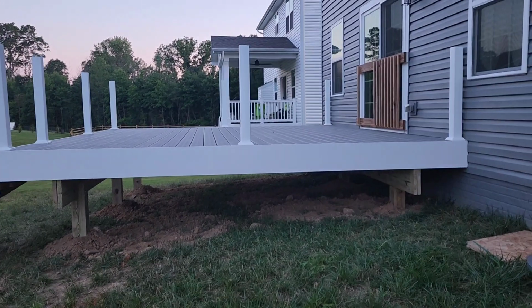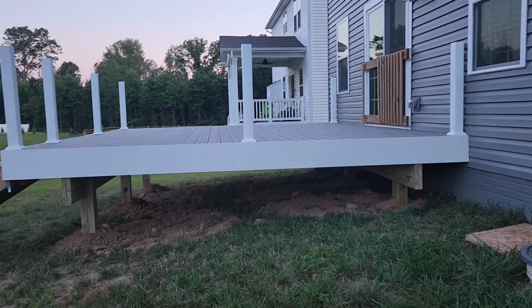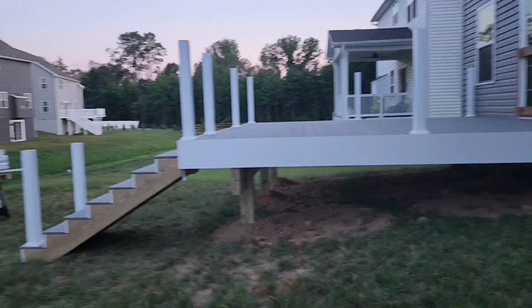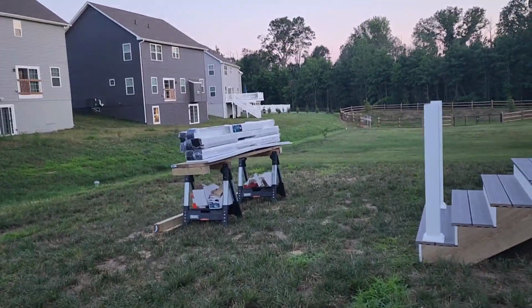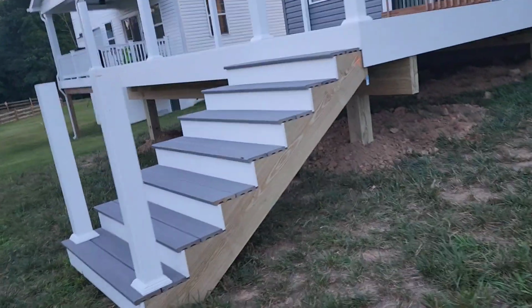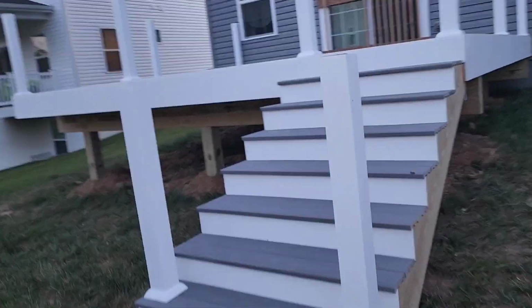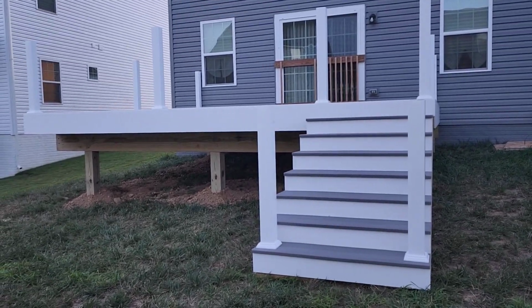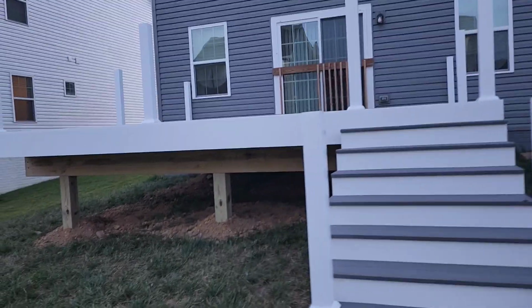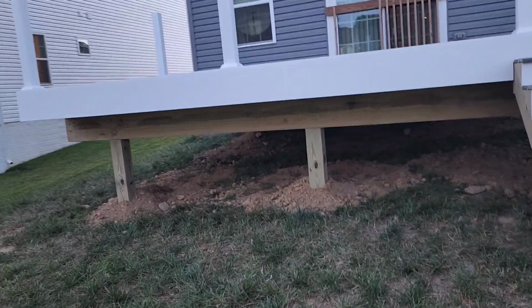This is day 3, and I'm about to show you day 3 results and what they've done so far. So here we go. This is day 3. Now, they say they're not going to be too much longer. They said one more day. The rest of the stuff right here. We got the steps. This is looking good. So I am happy so far.